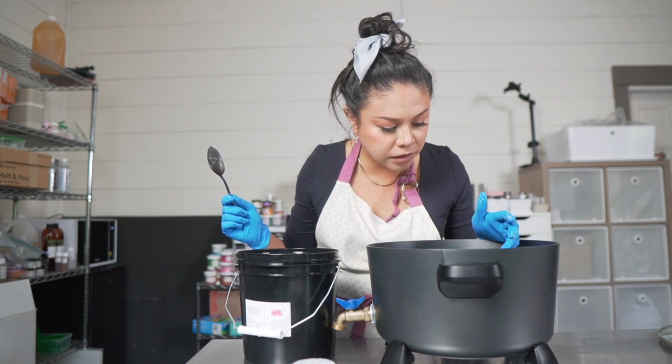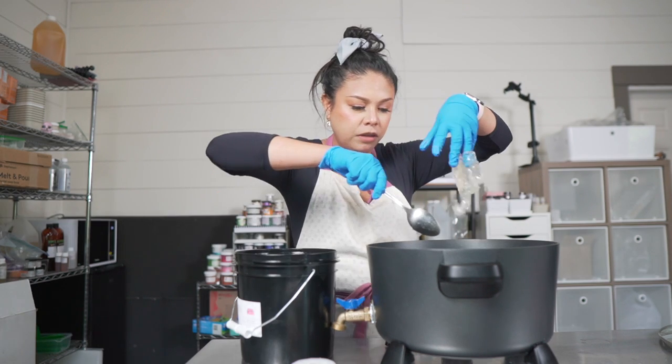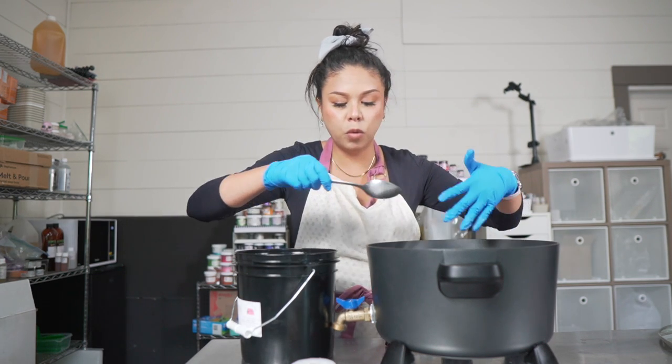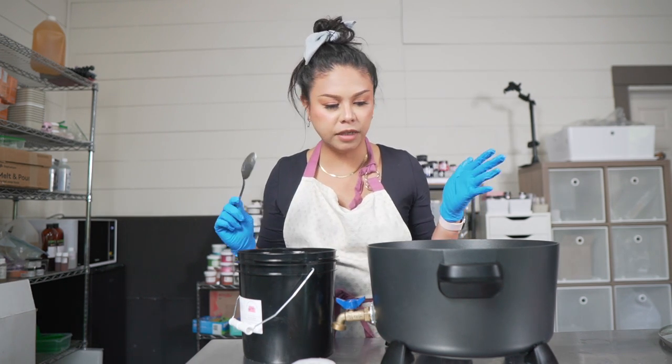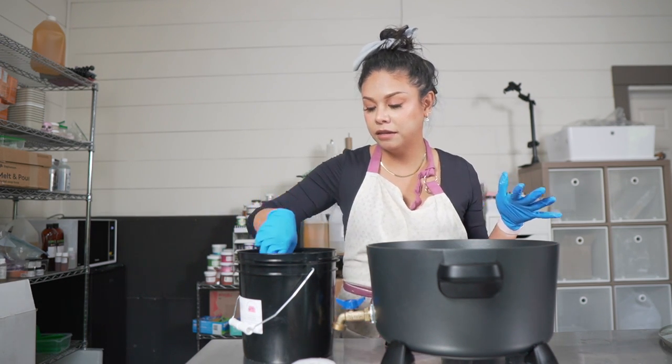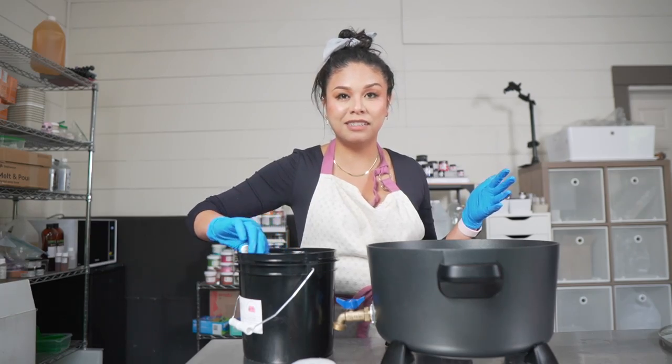All right, I think that's a good amount to start with. With jelly soap, I'm finding it's better to have more than what you need than less. So that's what I'm gonna try. Okay, I think that's a good start. I'm gonna get this melting, and then once it's liquid, we'll move on to the next step.